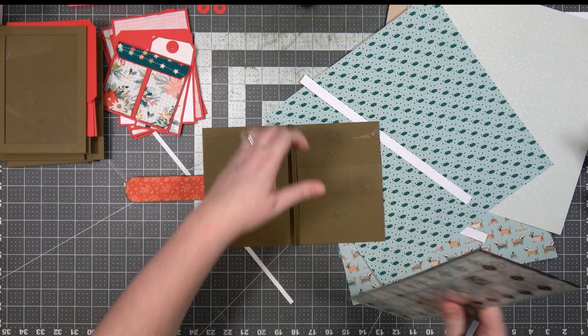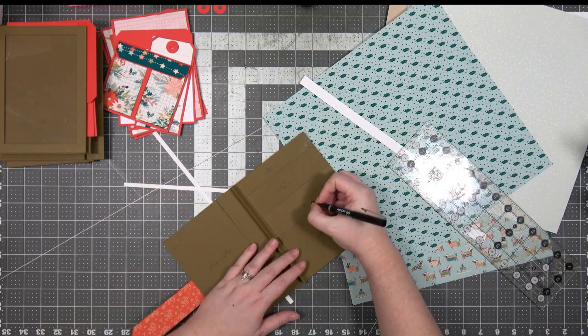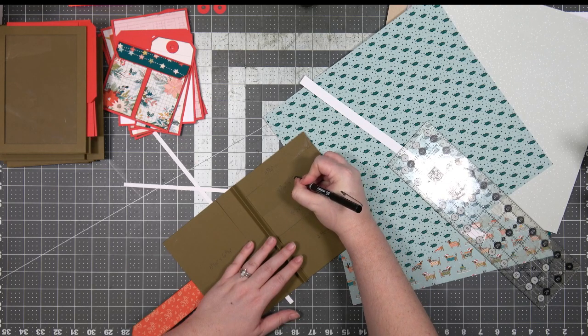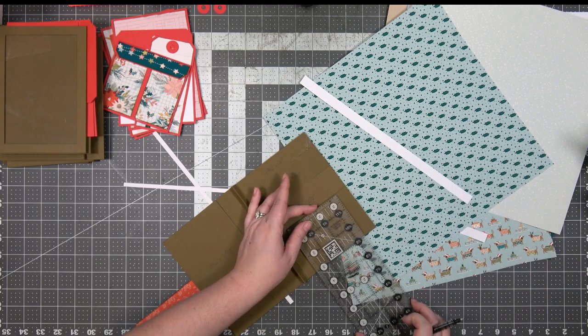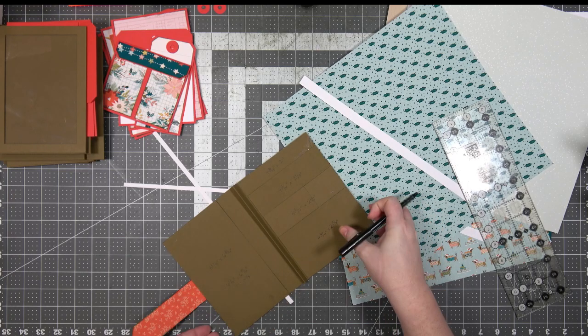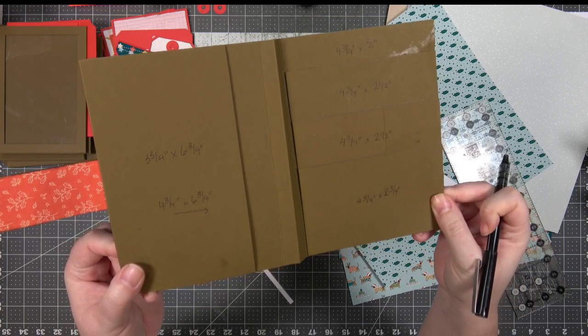So for these two in the middle, it's 2½. So 4¾ by 2½. And then this one at the top is by 2. And then at the bottom, 2¾. Okay. So that's all the measurements now.